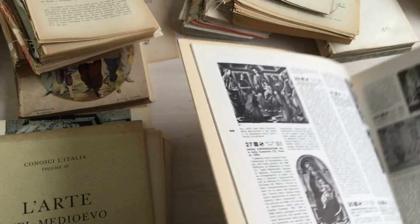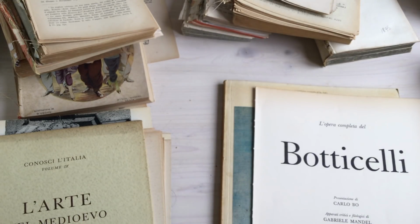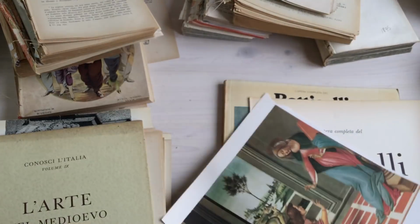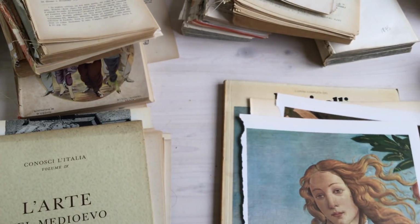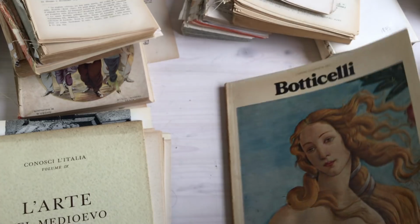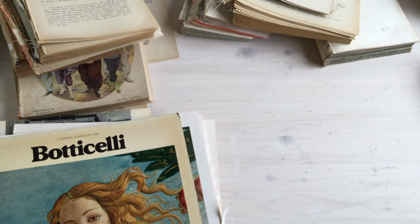So you'll get one of these pages here that tells you about the art. And then you'll get one of these. Okay, one of the art pages. Now, don't ask me what's in them because I won't remember. You'll just get what's in there. It's a surprise.